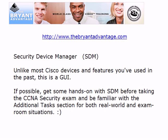There's one thing I want to mention here that's a little bit different from some other exams that you may have taken from Cisco, is that this time you're going to have to know something about a GUI. It's called Security Device Manager. And you're used to working from the command line, and if you're like me, you're actually attracted to Cisco because we like working at the command line.